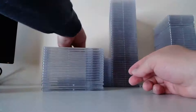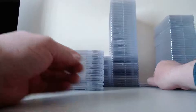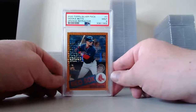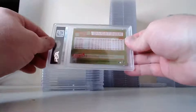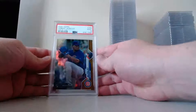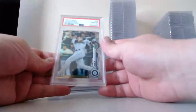Bowman Chrome Prospect, 9. All right, short print, Luis Torres, 10. Another Mookie Betts, 9. Bummer. Orange refractor. Silver pack. That's numbered out of 25. Another Tatis, will save those. Carlos. Edwin Encarnacion, gold foil, 9 out of 10. Austin Nola, rainbow foil, 10 out of 10.